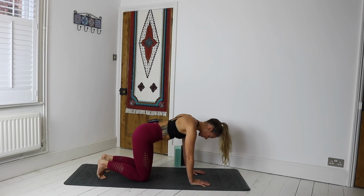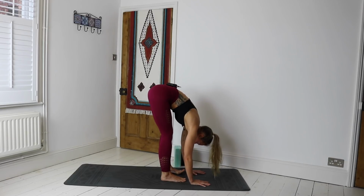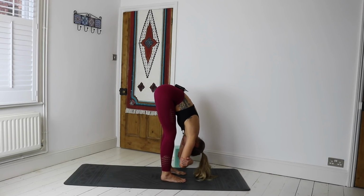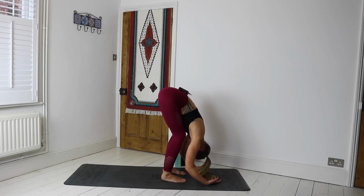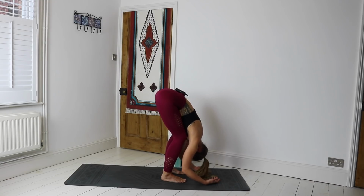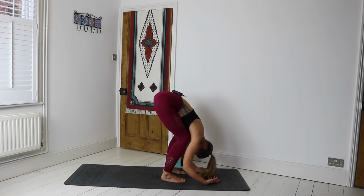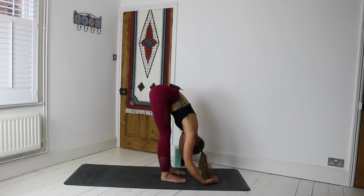Tuck under the toes, bring yourself up to a little forward fold here, a nice ragdoll with holding opposite elbows, or you could just let the hands rest down. Let's all take a nice deep bend in the knees to begin with. So almost so deep that you can get the tummy on the thighs. And then gradually start to straighten the legs, staying with the forward fold.